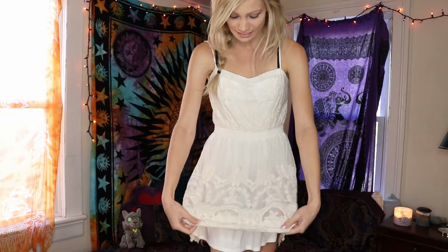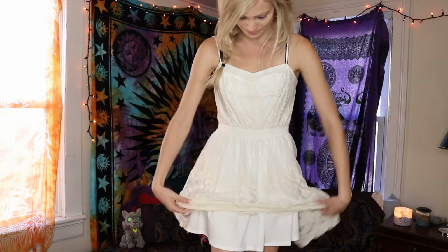Again, it's got that flowy skirt that I love so much. They just make me feel so feminine and just free and comfortable. I think it's really, really cute. And I don't know if you guys can see it from there, but it's got this beautiful lace on the bottom. It's got this like slip underneath and then the sheer lace part on top.